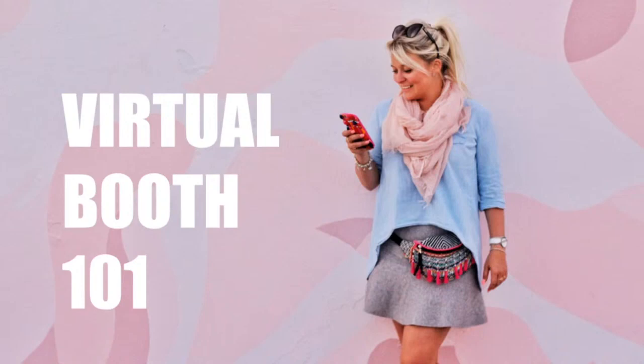At Modern, we've been doing virtual booths for a while now, as we were one of the early adopters of the service. We're actively booking virtual booths at the moment, which has allowed us to bring back and maintain all 5 of our full-time staff.